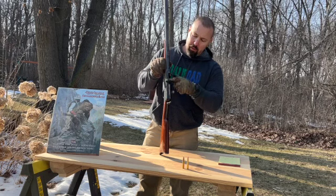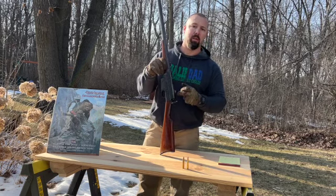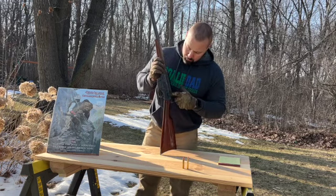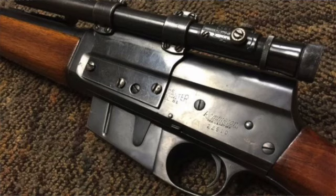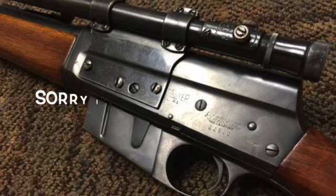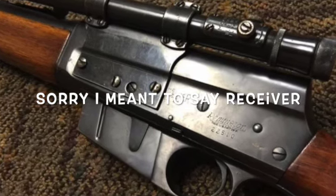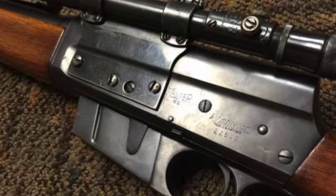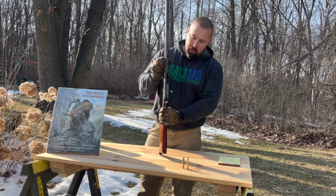This metal is very thin, so you don't want to be screwing stock sight mounts or scope mounts into here. On this one, it's primarily accepted in the collector's community for these rifles to be drilled and tapped in the lower part of the action, and then the scope would ride on the side of the action, more or less. It wouldn't be right on top like a traditional one. It is off a little bit.